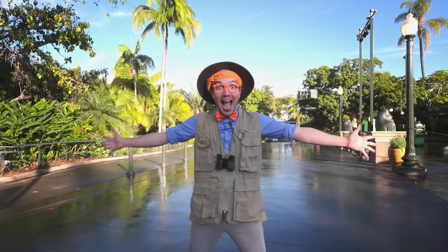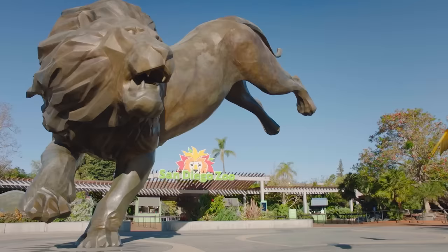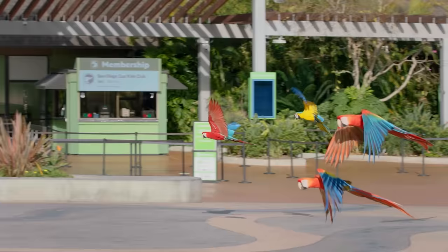When I count to three, say really loudly, release the macaws. Are you ready? Here we go. One, two, three. Release the macaws. Whoa. That was awesome. Whoa.